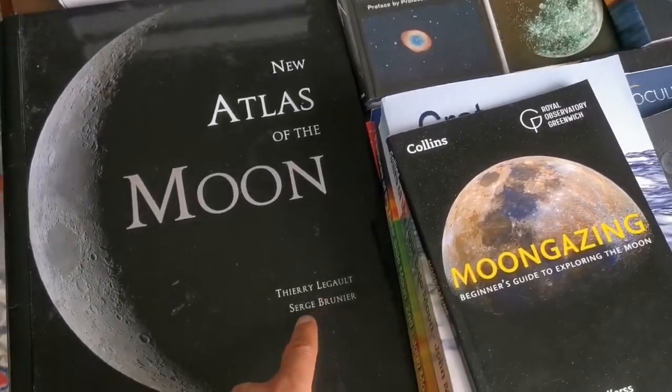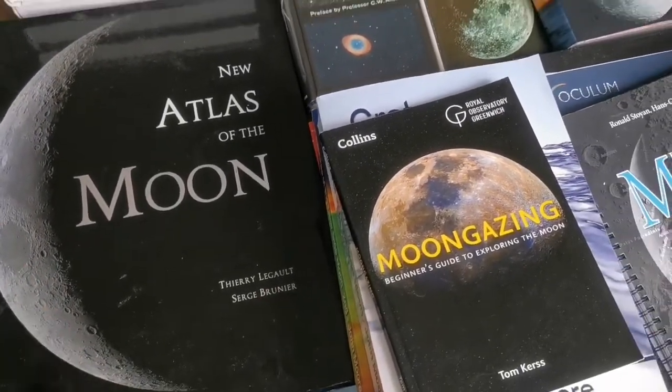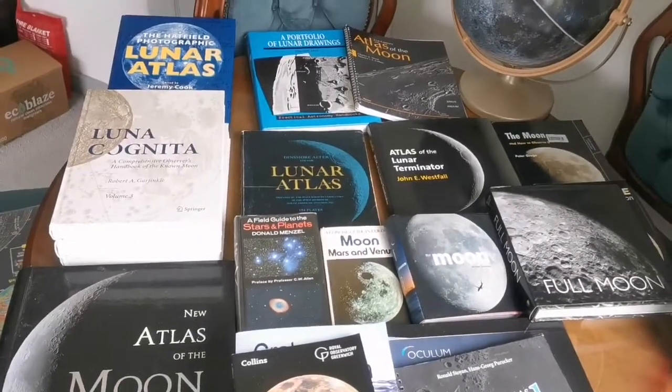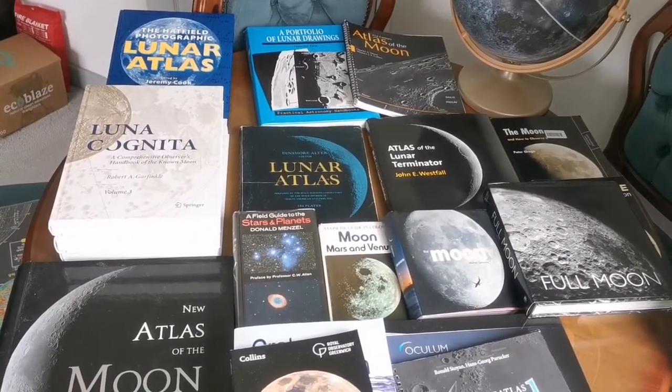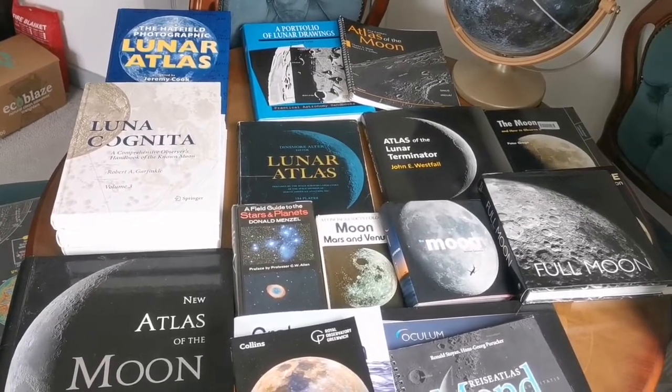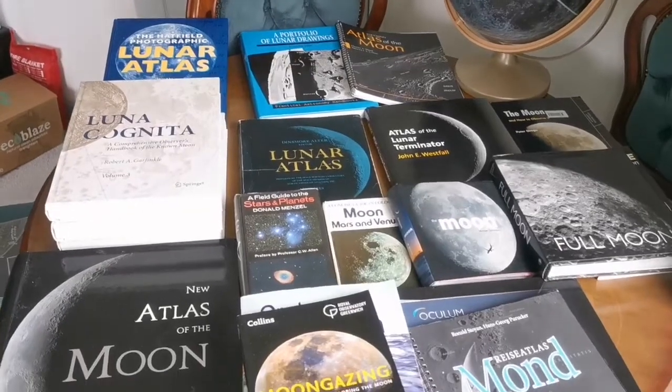By Terry Legault and Serge Bernier, French originally. Nice book. If you can get it cheap, under £40, £30, that's good. So these are all the books that you can have and enjoy when you have a new telescope.